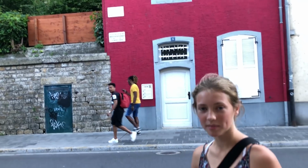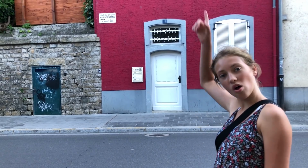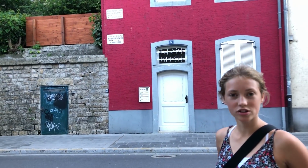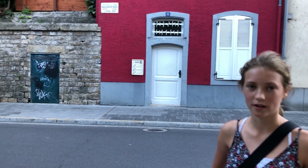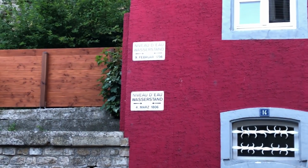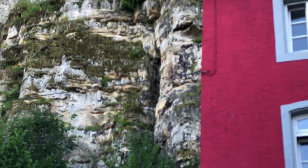But it's pretty cool. So behind me is the levels of the water. So the tallest one is in 1756, February the 9th. The water was all the way up there. And in March the 4th, in 1806, it was the second one. Yeah, isn't that wild? So that's the water level there of the city. It's taller than me. And that was the city gates up above though, so you can see the difference.